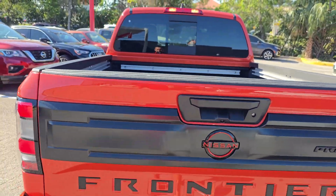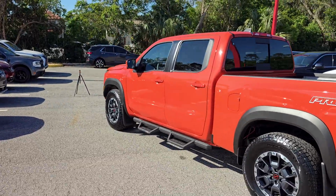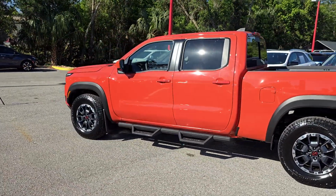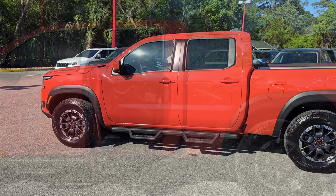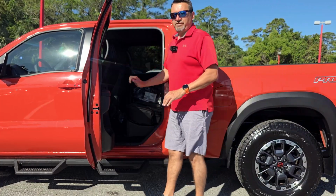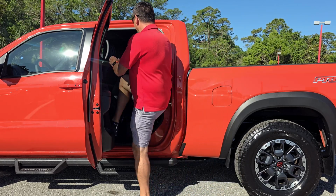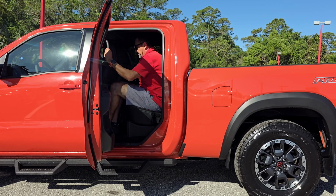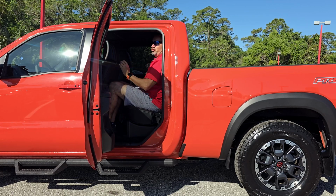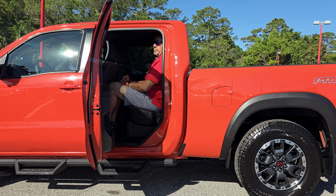Let's take a look and see what's going on the inside. Now, most of the mid-size trucks have no room in the back seat. Let's see if I can fit in this one. Well, I am 6 feet tall, and I have adjusted this front seat to fit me perfectly. There's about 8.6 inches of ground clearance. Let's see if I can fit inside. I can, but it's not super comfortable. It is pretty tight. My knees are resting on the back of this seat. My head is close to the roof. There's only about an inch left, but I fit.